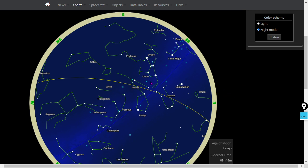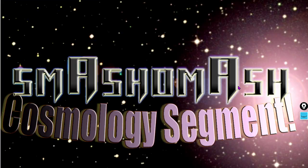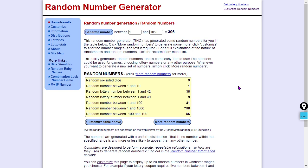Anyway, we've drawn in the ecliptic plane and the galactic plane here on our star chart. If you want to build your own, just head to that website, put in your location, and you can do it. Today's Cosmology 7 is going to be brief.